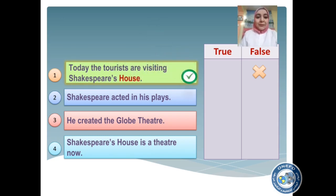Good, corrected one. Shakespeare acted in his plays. He was an actor, so this is true. He acted in his own plays. He created the Globe Theatre. He built the Globe Theatre. Is it true? Good. That's a true statement.